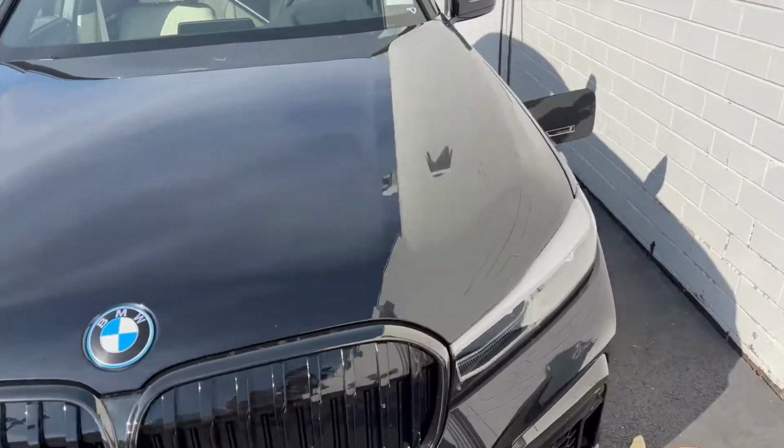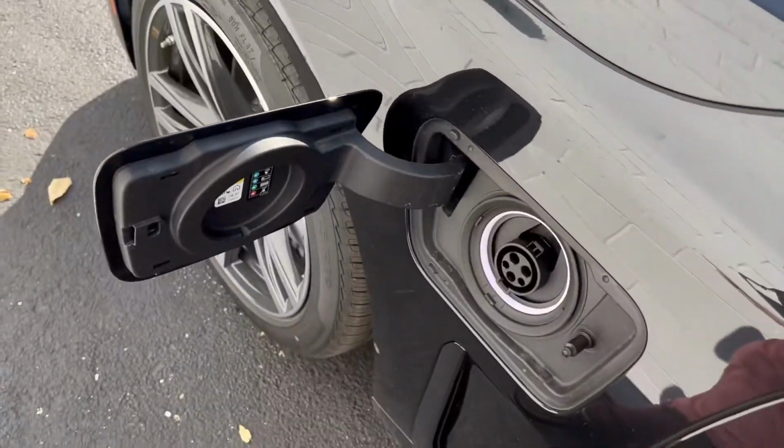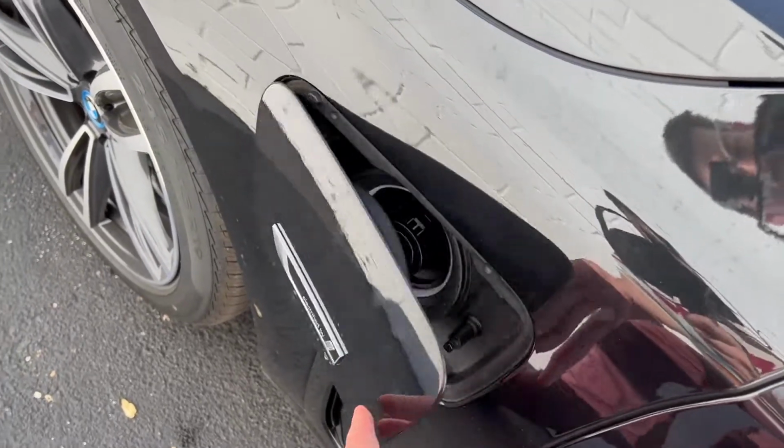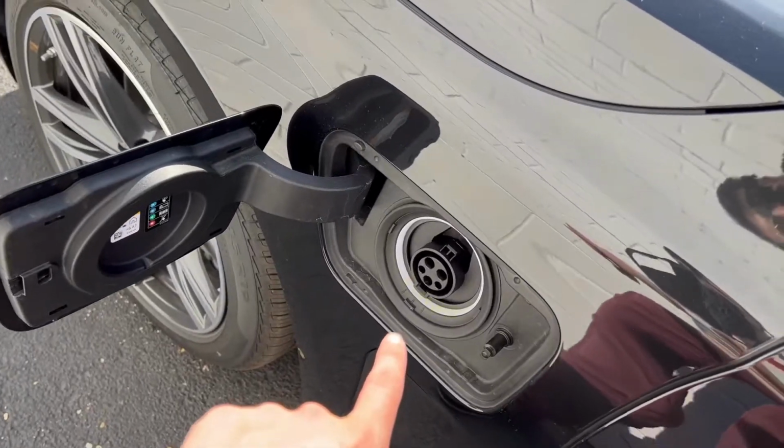So I'm just going to outline the charging process for these cars. So we want to start on the side of the vehicle where we have our charging port. Now this door is much like your fuel door. If the car is unlocked, you'll simply be able to press on it and it will pop open for you, whereupon we see the plug here.